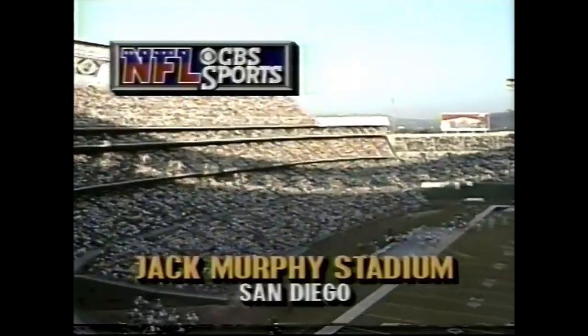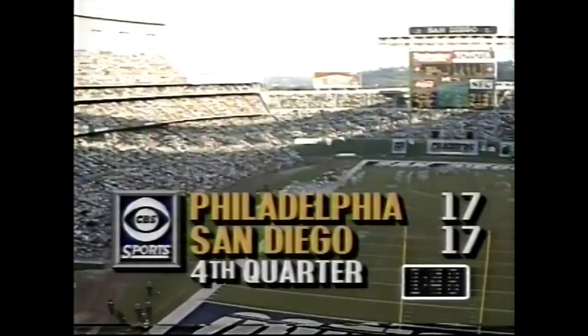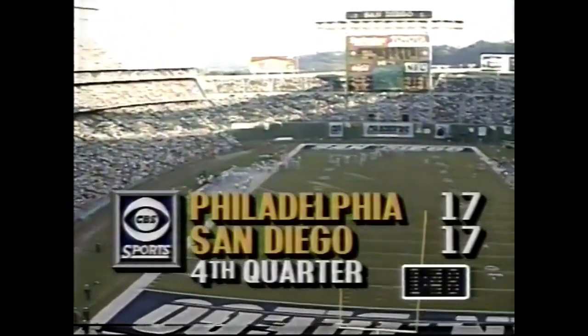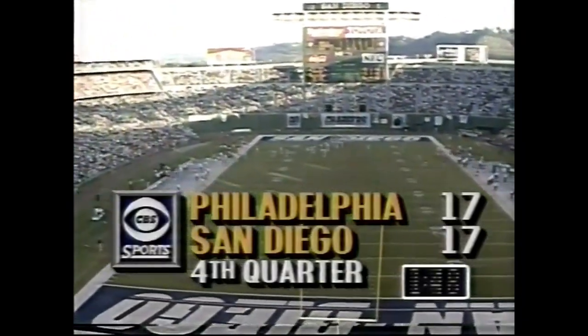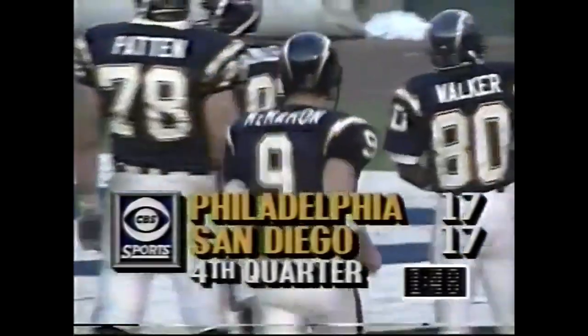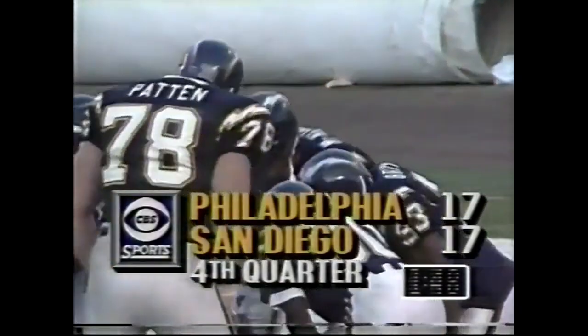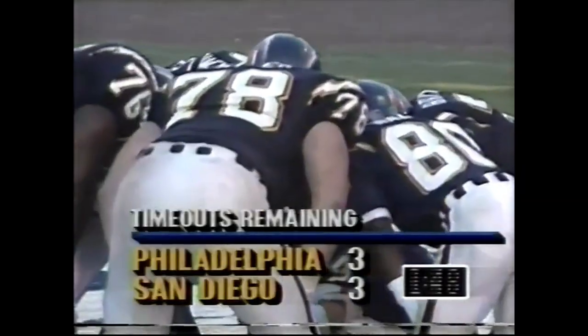We're at San Diego Jack Murphy Stadium, Tim Brant along with Dan Dierdorf. 1:48 remaining in the ball game, and we're tied at 17. The Chargers will have the ball, first down inside their own 10. Philadelphia has 3 timeouts remaining. San Diego has 3 timeouts remaining.